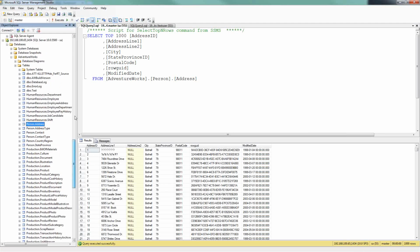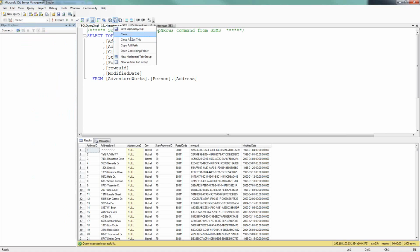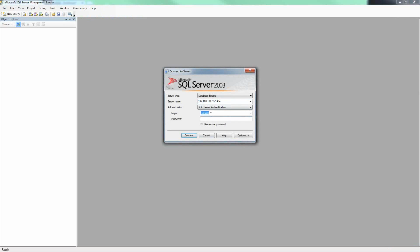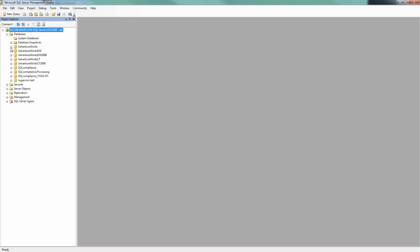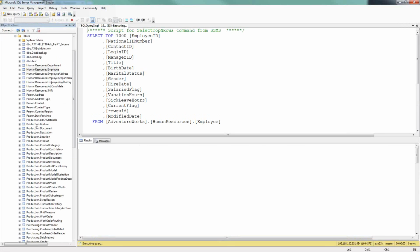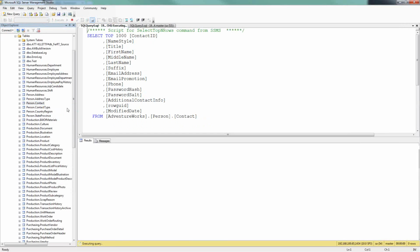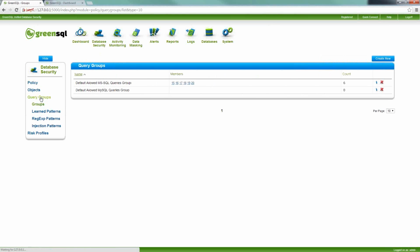And just to make it better, I will disconnect from everything I'm running, and I will create a new connection using the SA. And I will just go and travel inside my database, and I will run some queries just to show you the commands that I'm executing. This should be enough for now. And if I go to my query groups right now, you will see that inside my group there will be lots of queries being learned.